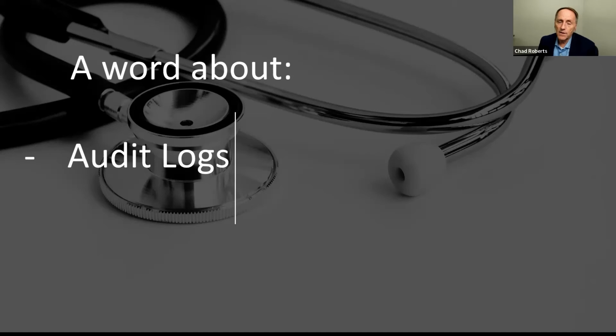So anyway, just be aware of that. There is not the audit log, but there is an audit log that you can ask for. And one of the new features of the Cures Act is that this is going to be one of the things that you're going to be entitled to get on request.